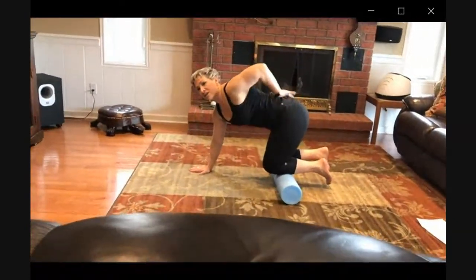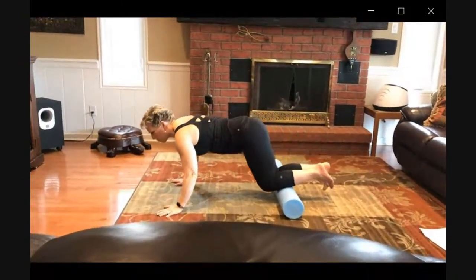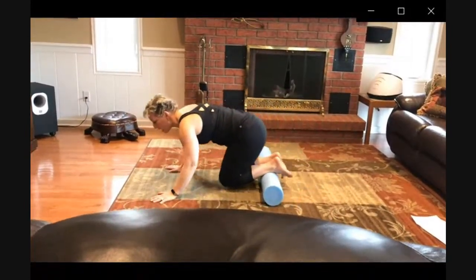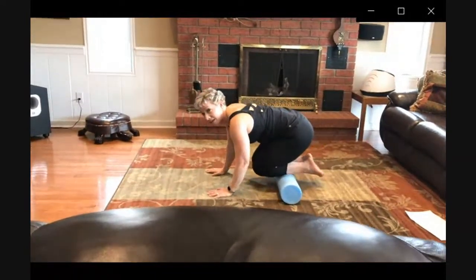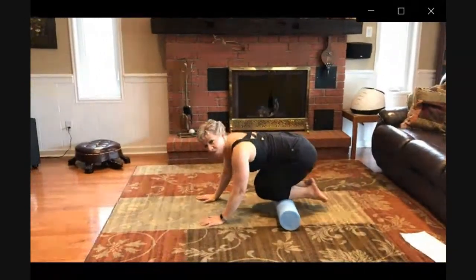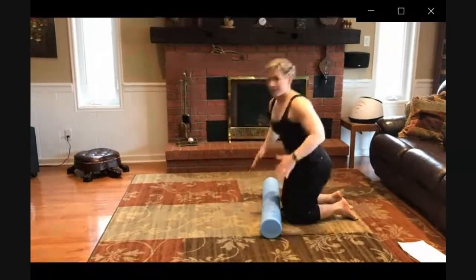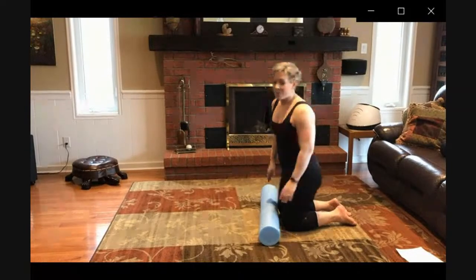You're kind of like on all fours like a dog. It helps with your core, and you can go in the push-up position, and you can go back and forth through your shins, or you can just stay in the one spot and just move a little bit, because that would be a little bit easier through the front of the leg. All right? So we talked about the hip flexors, the quads, the front of your leg.